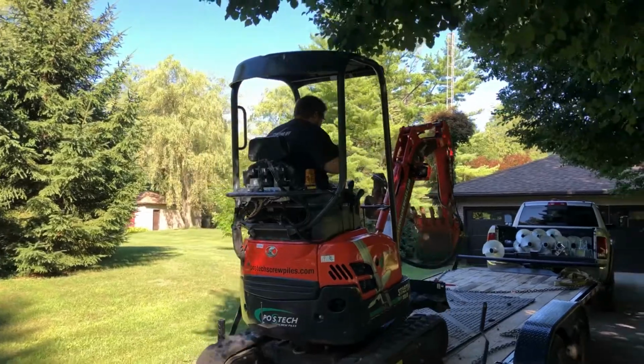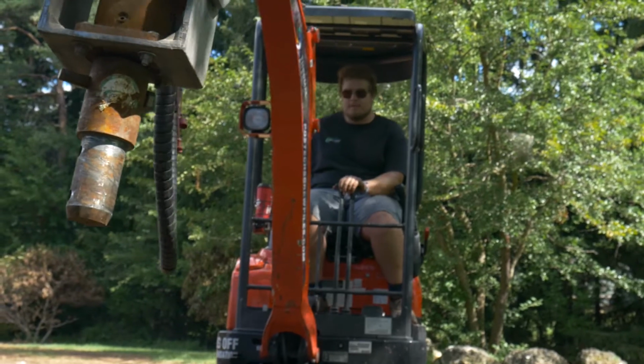Other jobs that I've had in the past, I'm on the same site for weeks, months sometimes, and you just lose your drive. So you keep your drive when you're driving those piles.